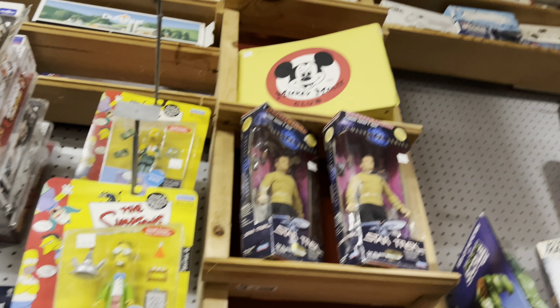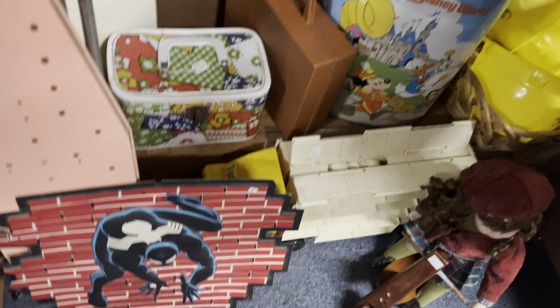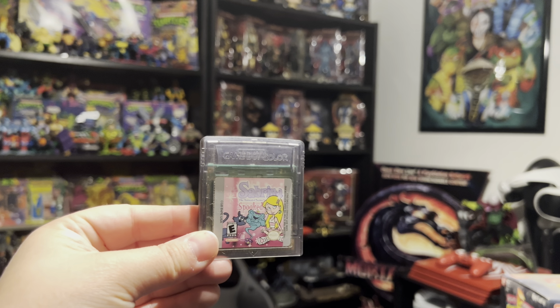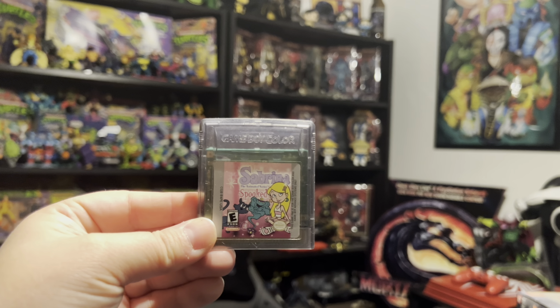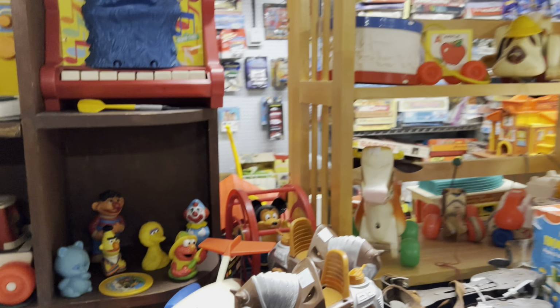And then this game right here, I decided to add it. We have Sabrina the Animated Series: Spooked. This is a little Game Boy Color game, and this one was only a couple dollars. This was definitely shocking, as apparently this game has gone up just a little bit more than just a few dollars. I think they even threw this in just because I bought all of this stuff here. So this was really cool to see that they even had video games.